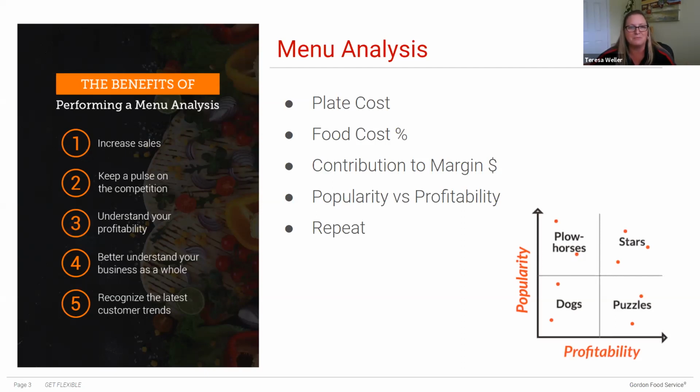So these are items that everybody has. They're a commodity-driven item, low profit, but very, very popular with your guests. So you want to investigate possibly a less expensive ingredient, maybe consider reducing portion sizing, or maybe feature it in a combo or a meal deal, or some sort of strategic pairing to increase the contribution to margin on that item.